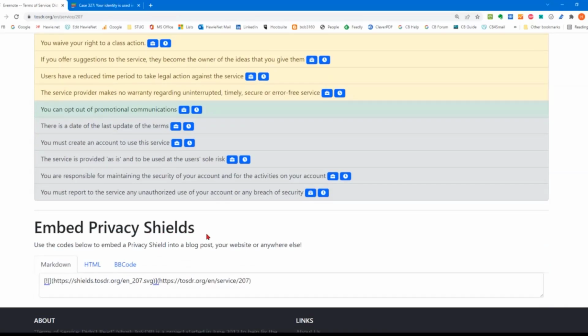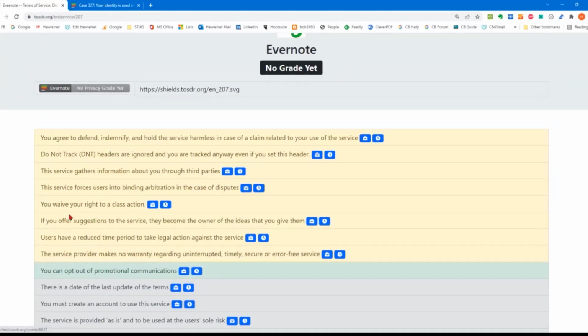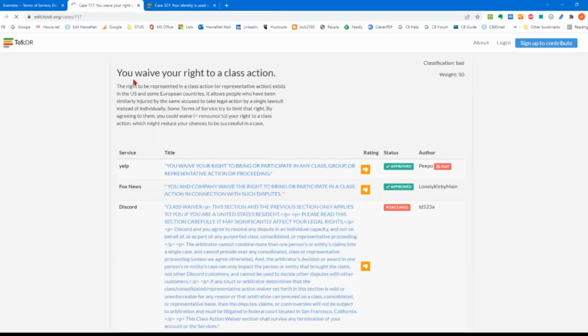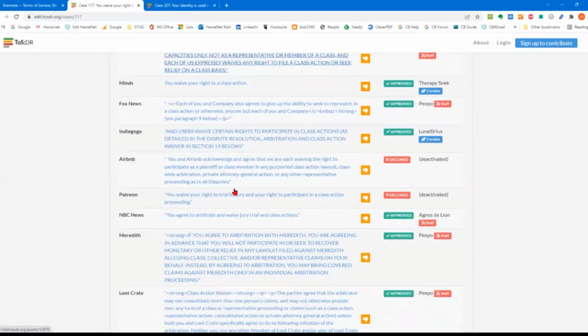I'm not quite sure how you would use those, but you can use the codes below to embed a privacy shield into a blog post, your website, or anywhere else. So you could add something from this. But there's no grade yet, but several of the items, you waive your right to a class action. If we click that, you'll see that many items, the right to be represented in a class action exists in the U.S. and some European countries. This is included in several of the services. Now let's go back to the home page.